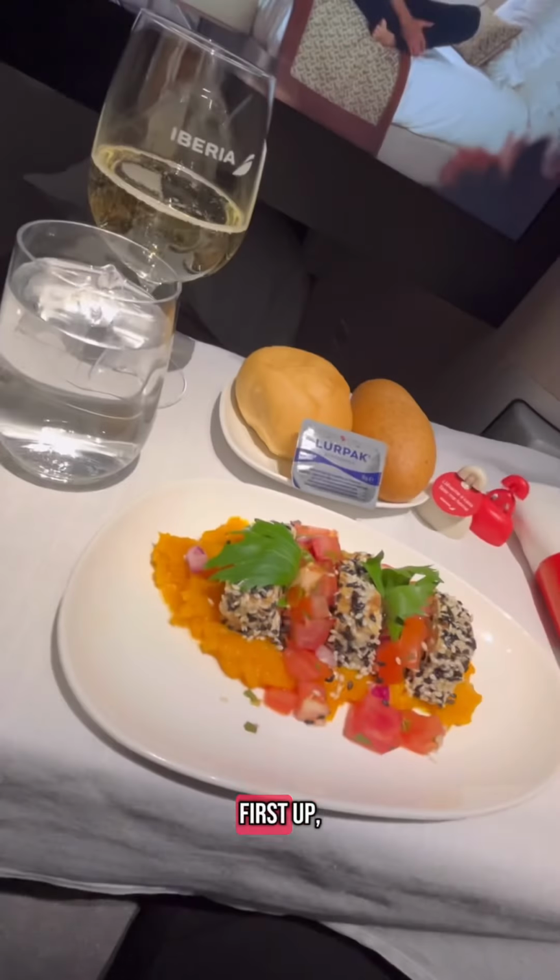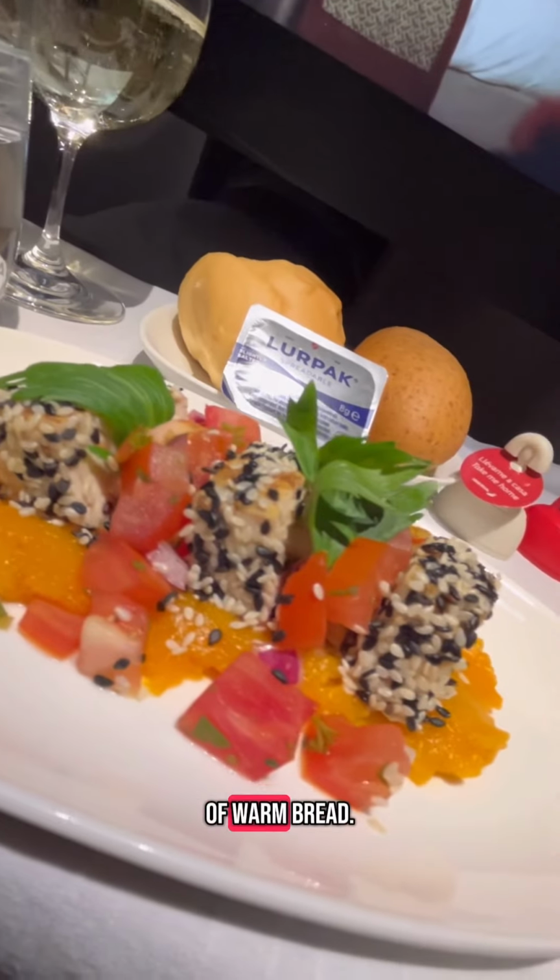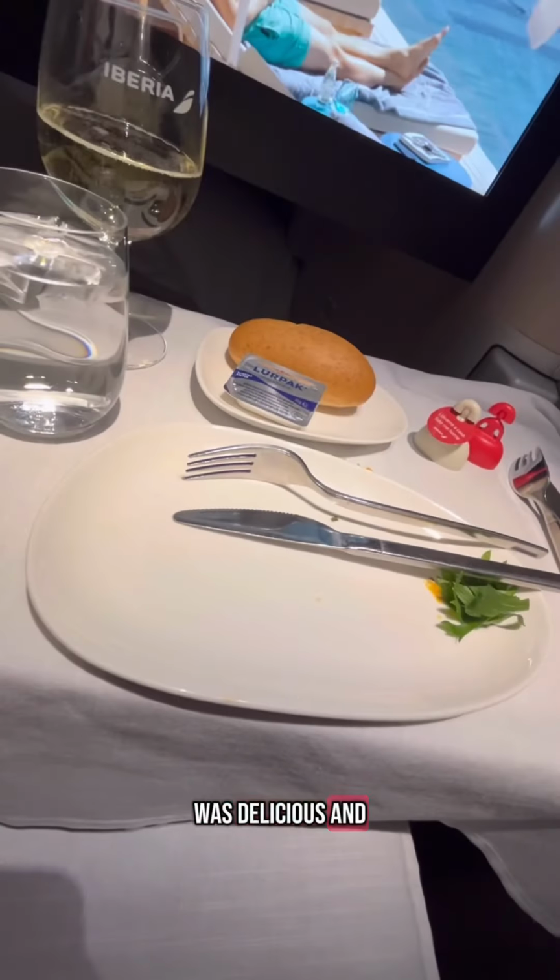But now it's time for the important part, the food. As this was an evening flight, there was no post-departure drink service and the crew got straight into preparing dinner. First up, we have marinated chicken salad with pumpkin sauce and a fresh glass of cava and a choice of warm bread. Can I just say that this was delicious and well beyond what I expected.